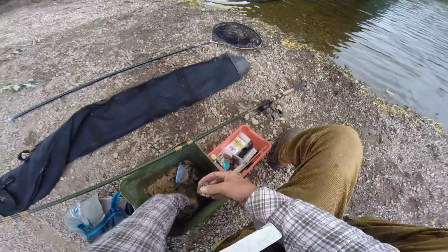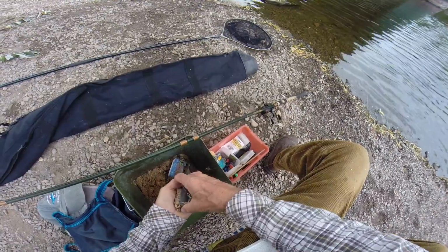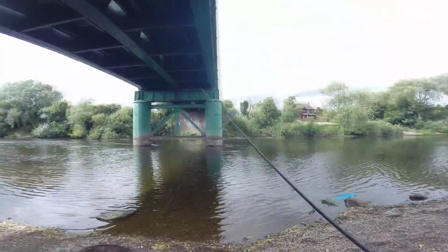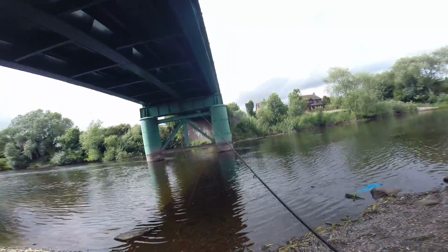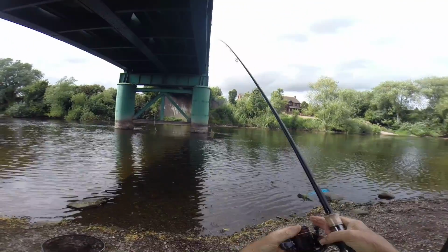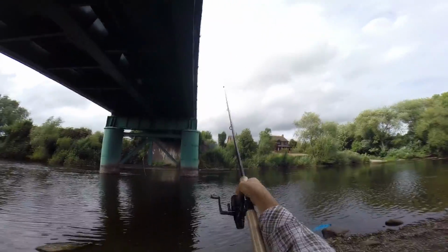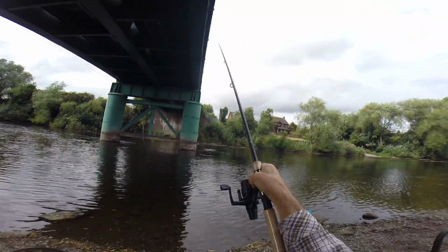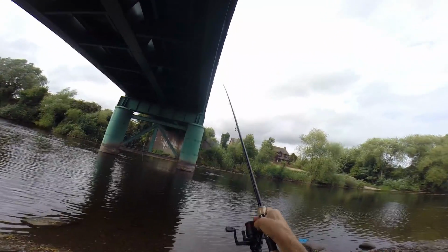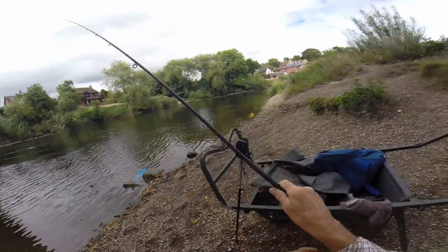They're going to love these maggots in the bottom of here. Right. Try that one again, I think. All I did was lob it straight out by the bridge. There, somewhere out there. But there's a lot of snags there. Seems a bit farther over.